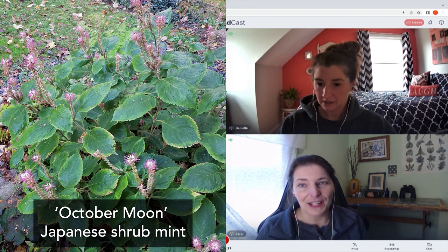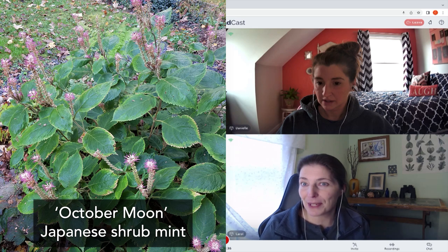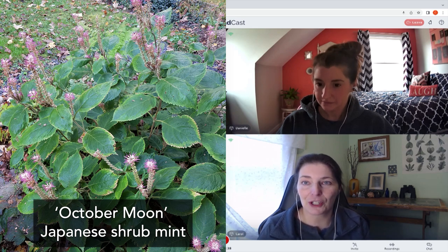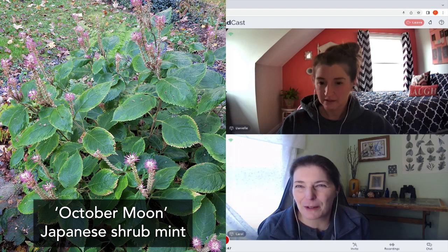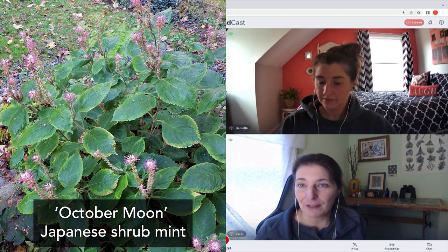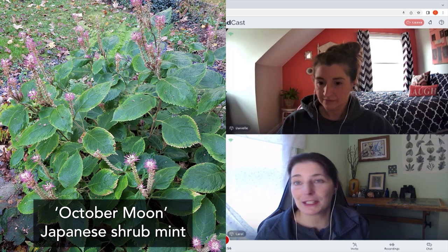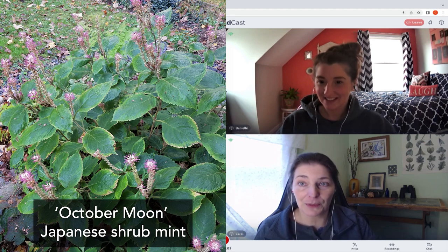And it has this fantastic foliage, big oval leaves, maybe 3 to 4 inches, with a serrated edge, and variegation of apple green and a nice, juicy medium green. It's a mint relative, so you can kind of picture it, but it does not have any of the bad habits that mint has. It stays put. It does not spread by rhizomes.